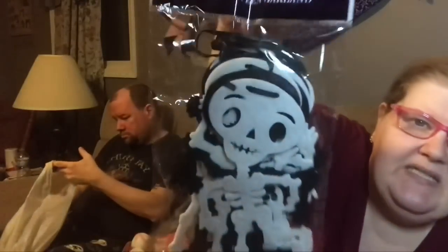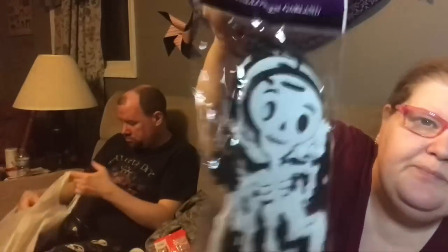They had these. These are new to me, and I've not seen anybody haul them. Again, that doesn't mean that they're not out there. I just don't watch a lot of YouTube. I don't make time. But there are these Halloween garlands, and this one is black and white skeletons, so they're really cute skeletons. They have like big heads and big eyes. They're really cute, and they're just everything. I'm sorry, they just are.